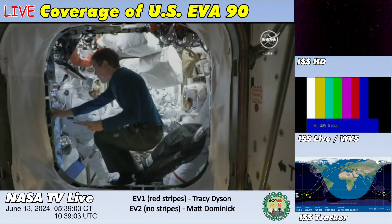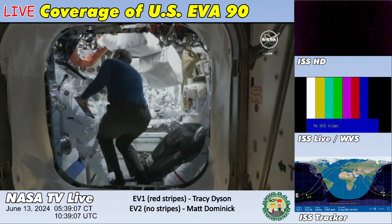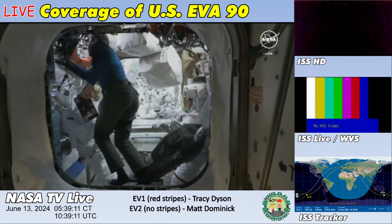And this is where we'll do final communication and suit systems checks with the ground. And then we will change our suits to internal battery power. And that is what begins the timer of the spacewalk.